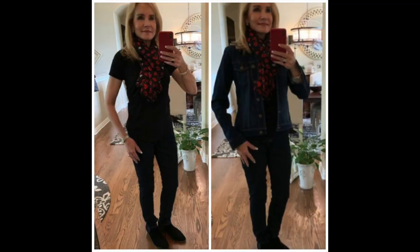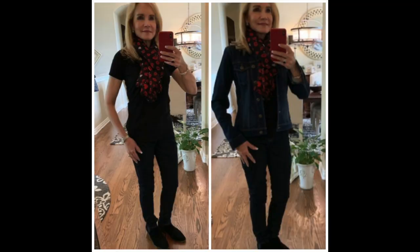And in the next picture, I've done an all black look, and here it is. It's just a black short sleeve Gap tee with the black Old Navy jeggings, topped off by a red lip print scarf. And for some reason, I just felt like that looked kind of Paris. And in the next picture there, I just topped it off with a jean jacket.